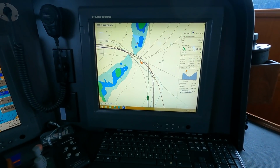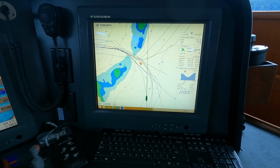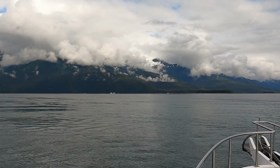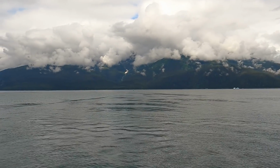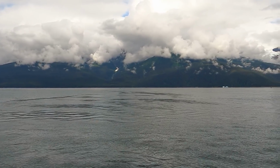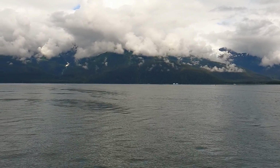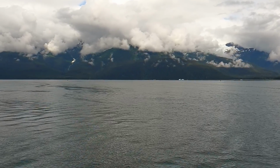To get into Nordhavn Cove, we need to go between the red and the green cans. When the tide's running, it can get kind of swirly. There's the red can straight ahead, and the green can's over here. When they're sideways, you know you're going to have problems, but right now, they're both upright. It doesn't look like we'll have an issue, but even with them both upright, you can see how the current is running here.